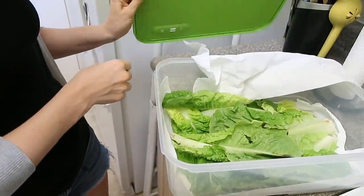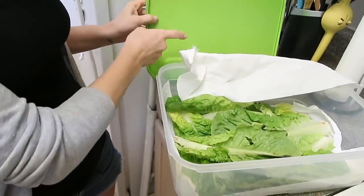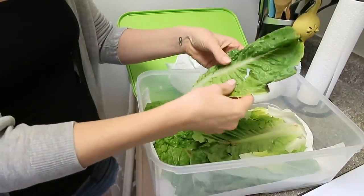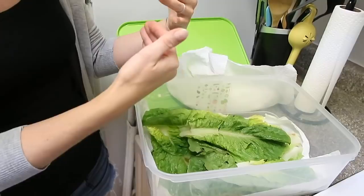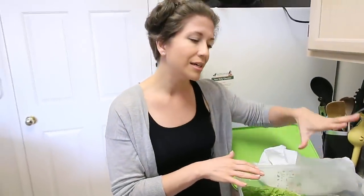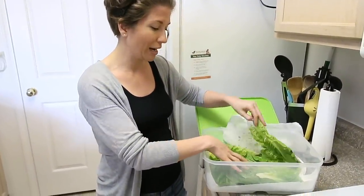This tub is specifically for greens and vegetables, and I'll try to link this one. I don't know if it's available anymore, but I'll link something similar in the cheat sheets if I can't. Then I just leave it in here, and this will hold me like 2 or 3 days worth of romaine, and I'll be able to just pull it out when I need to instead of having to wash my greens every day, okay?